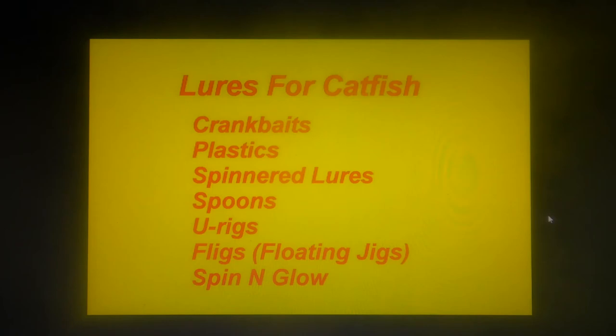Now, over the years, I've caught hundreds of cats on lures, many intercepted lures being fished for other species, but there are plenty caught while specifically targeting catfish with lures. Now, sometimes I sweeten the lures with a bit of bait, but a lot of cats are caught on lures without any kind of enhancement at all. Now, these include all the standard stuff, crankbaits, plastics, spinners, spoons. They also include some of the more exotic new lures like U-rigs and floating jigs and spinning glows.